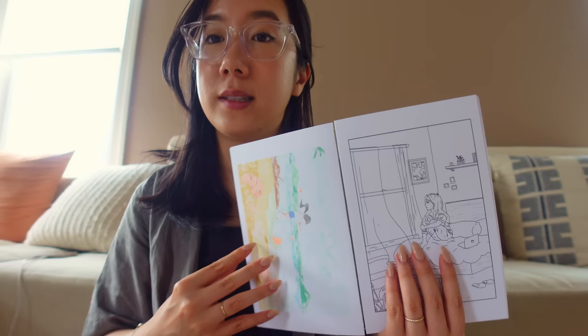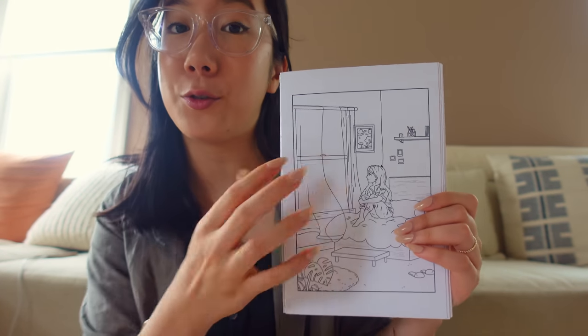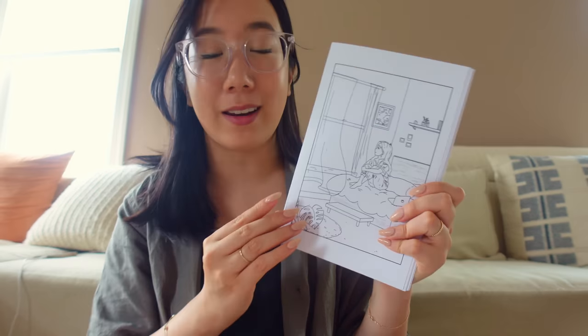For this one, it was actually the drawing that my sister drew of me in my bedroom, and I really like this one.